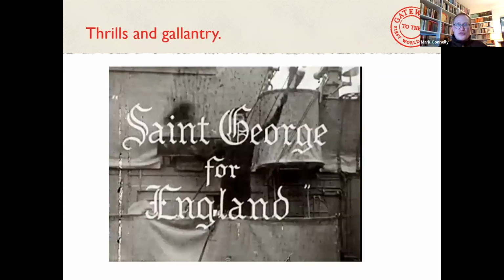So you do get thrills and gallantry here. You see the semaphore flags spelling out St. George for England, and give the dragon's tail a damn good twist. That's all there. They splice in some of the original footage of things like the Vindictive going off, men in training camps preparing for the expedition, and when the Vindictive comes back as well, when she came home, it's got all her battle damage. That newsreel footage was put in.